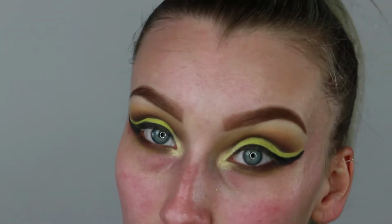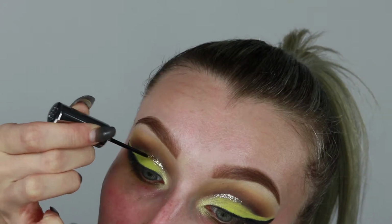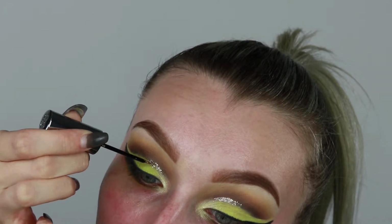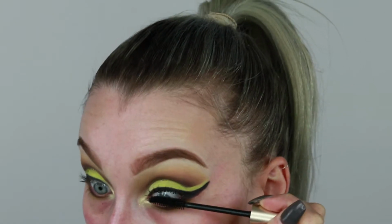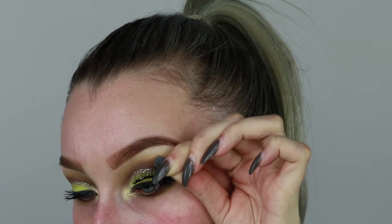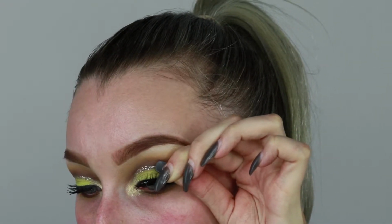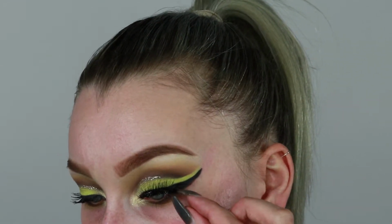The glitter I went in and added onto the cut crease is the Heavy Metal Urban Decay in Midnight Cowboy. The mascara I used today is the L'Oreal Voluminous Original. And the lashes I'm wearing, of course, usual Ardell, my Mega Volume in 251.